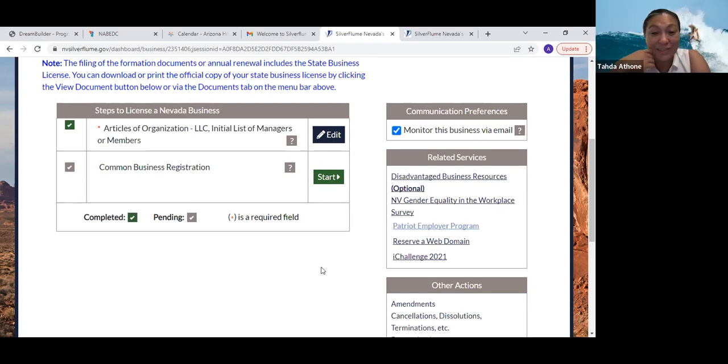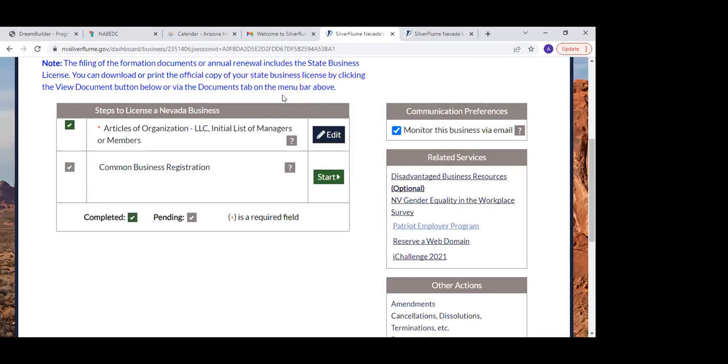But also, I was going to say, look over here. This is really cool because Cerila and I have been learning together through all of this, and seeing how the different states structure these things. So they have these related services. It looks like you could start to connect to the disadvantaged resources, like MBDA, SBDC. Maybe they're going to help connect you to a service that will get you licensed as a DBE or an MBE. What is that, Cerila? I have no idea what that is.